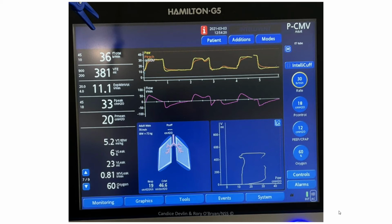And just looking at their oxygen requirements, this is probably a low compliant patient, meaning they have stiff lungs, like an ARDS type process. They're having a really hard time oxygenating and also not getting very adequate tidal volumes for the amount of pressure that's being given by the ventilator.